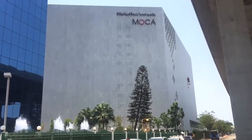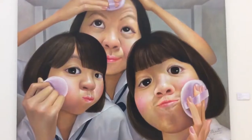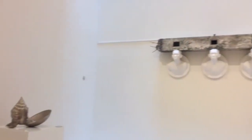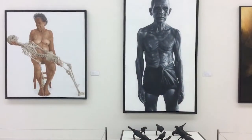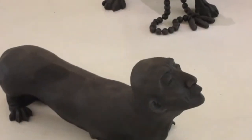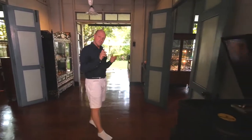If you're an art lover, then do visit the Museum of Contemporary Art. Set over 5 stories, here you can enjoy over 800 pieces of art. Again, open Tuesdays to Sundays from 10 a.m. till 6 p.m. You can get the BTS to Mo Chit, then a 10-minute taxi trip. 180 baht entrance fee.